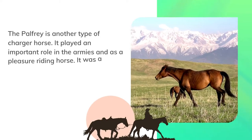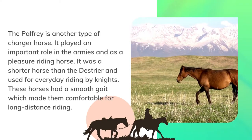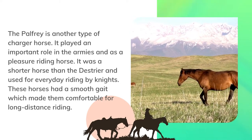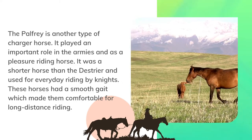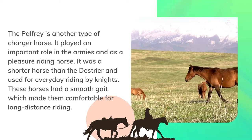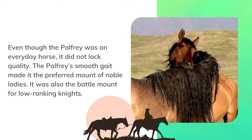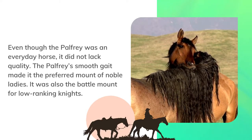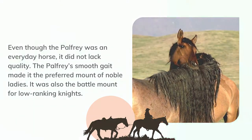Palfrey. The palfrey is another type of charger horse. It played an important role in the armies and as a pleasure riding horse. It was a shorter horse than the destrier and used for everyday riding by knights. These horses had a smooth gait, which made them comfortable for long-distance riding. Even though the palfrey was an everyday horse, it did not lack quality. The palfrey's smooth gait made it the preferred mount of noble ladies. It was also the battle mount for low-ranking knights.